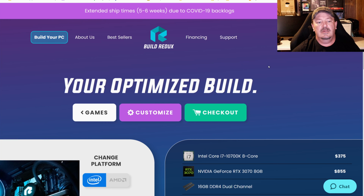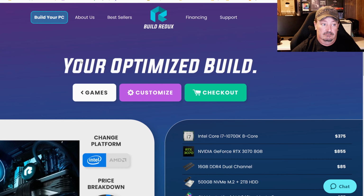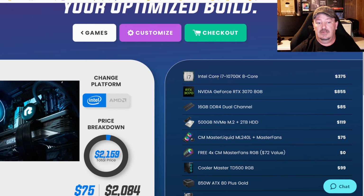And alright guys, the last one I want to bring your attention to, and I think this one's going to be the best for this example, because they actually give you a breakdown of what they charge you per part for this. This here is the Redux, R-E-D-U-X, build site. You're looking at an i7 10700K 8-core processor, $375, 16 gigs of DDR4 dual channel, $85.